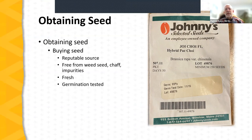Now, there are some basic things that you should look for if you're purchasing seed. And the first thing, of course, is try to find a source that's reputable, that you've had experience with, or that's been recommended to you. Secondly, according to Missouri Department of Agriculture seed legislation, all seeds sold in Missouri must be free from weed seed, chaff, and impurities. And typically there'll be some information on the packaging of the seed or perhaps in the nursery catalog that's describing the seed that will tell us that.